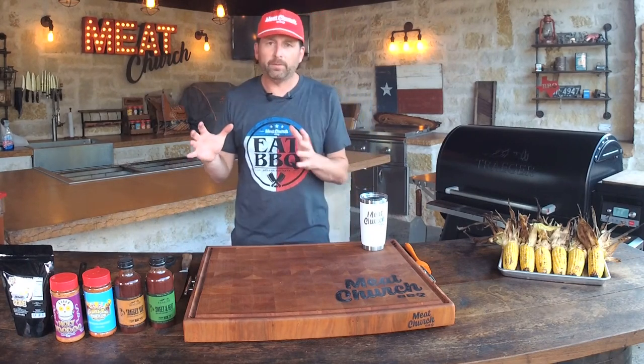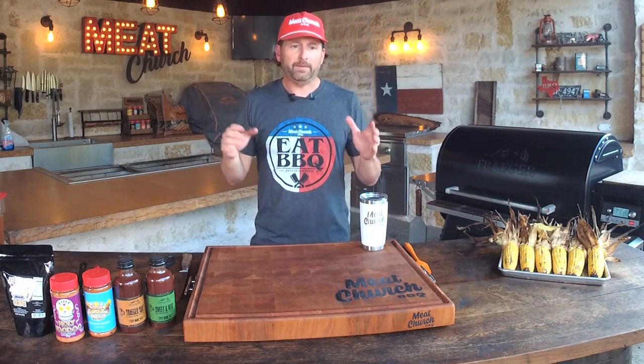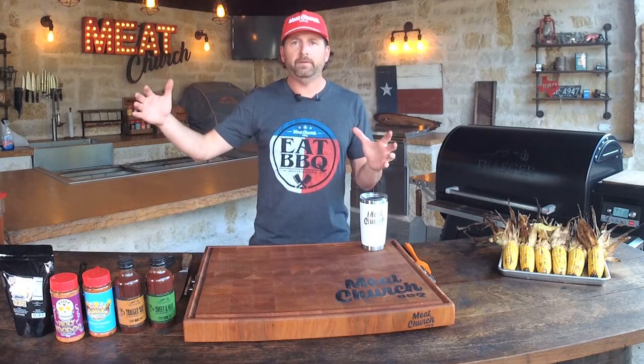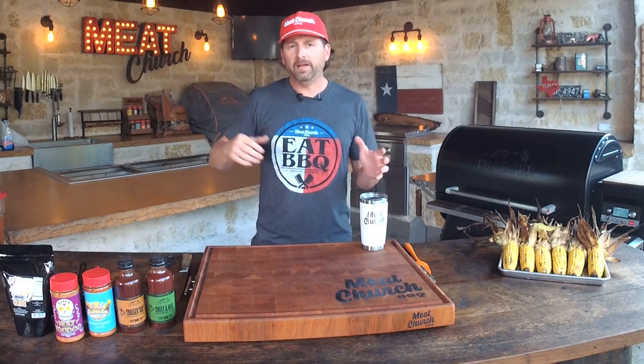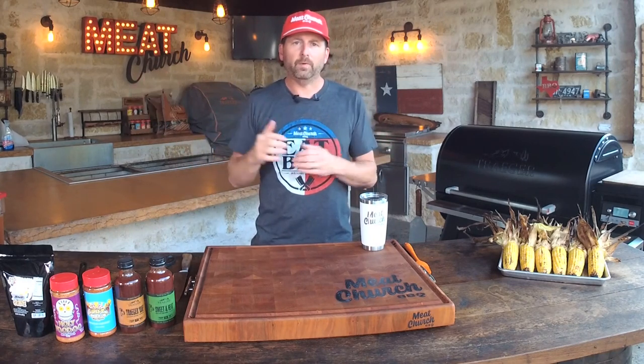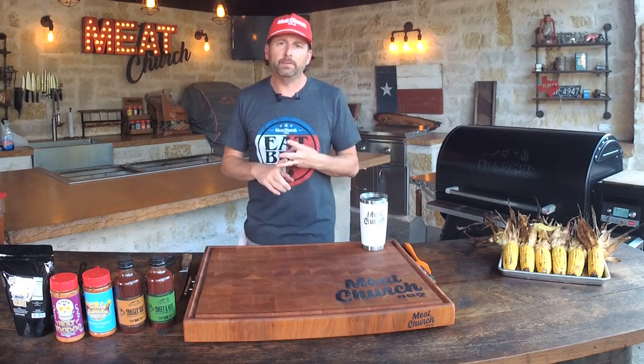With any barbecue that you're making, any protein, you've got to think about the raw meat all the way to the final product. And I think of that as a roadmap. If I'm driving from LA to New York, which direction do I want to go and how do I want to take it? Well, I take three steps when I'm doing this.